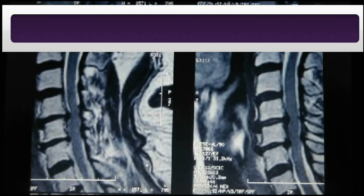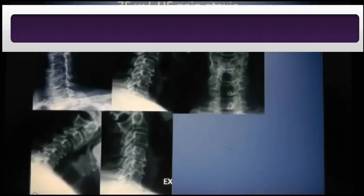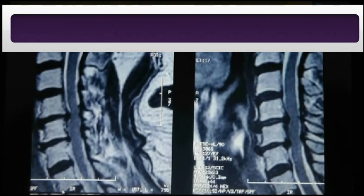So here's a sagittal. Oh, shoot. Hold on. How am I going to do this? Okay, here's a sagittal cut. Okay, Adam, what do you see? All right.